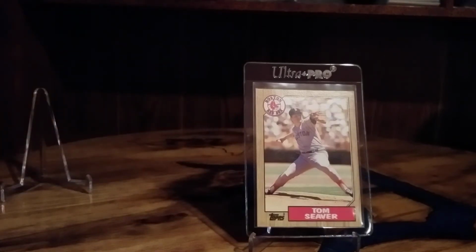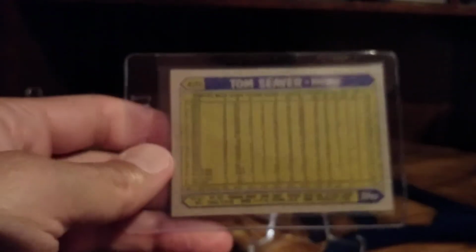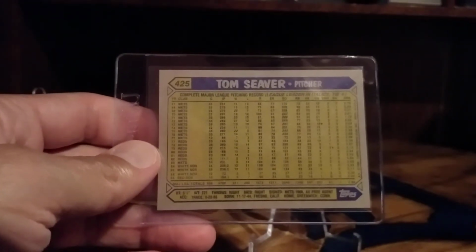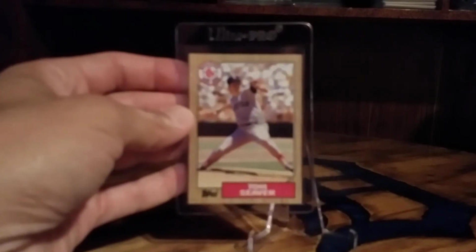87 Topps. One of my favorite sets. I know I've mentioned it before, but it's just crazy to me. Unfortunately, Topps overproduced these years, but 87 should be just a great set. It is a great set, but value-wise, it should be more, and unfortunately it is just not.